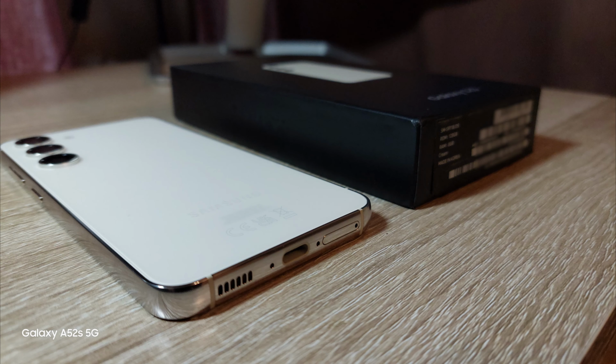Speakers do sound decent, they're very similar to my other one. If they could be a bit louder, that would be nice so you can hear them better when you're outside, but other than that, they do sound good enough for a phone. Microphone quality is very good as well. For example, in a call, my friends can hear me no problem, and videos have decent quality as well.